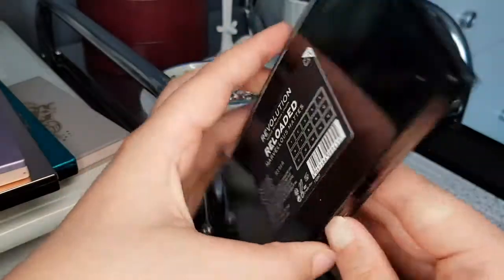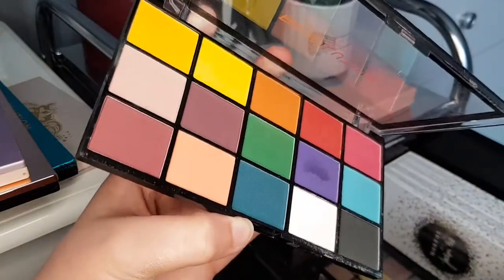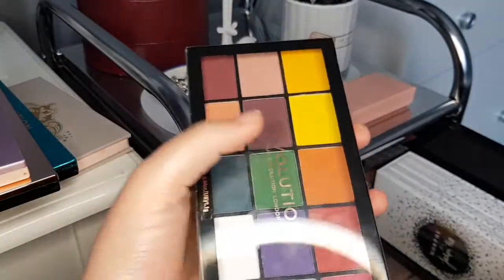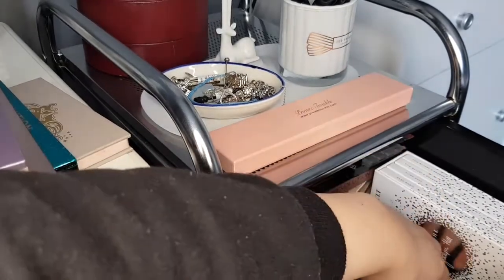This is a Marvelous Matte Reloaded palette from Makeup Revolution. This was actually sent to me by Beauty by Chrissy. She's a makeup page on Instagram and she's so lovely. I've used this a few times now, this palette, and it's actually pretty good quality if you're looking for a rainbow palette.